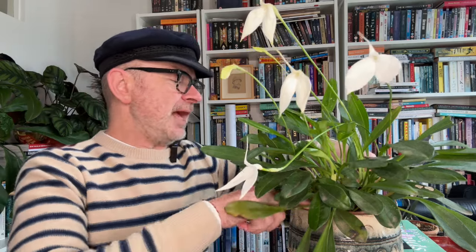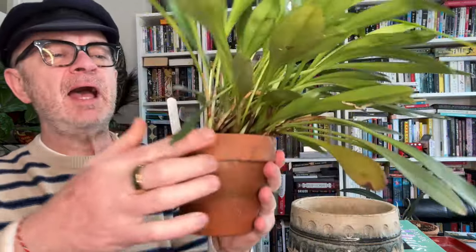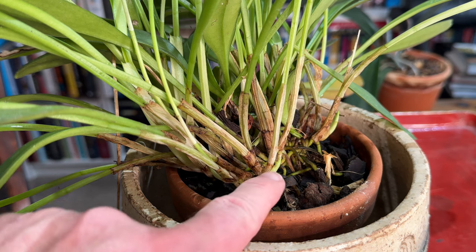And what we can see here is at the base of the plant these new growths. So it's just beginning its sort of growth spurt and the new roots are just about to start forming. So in fact, this is a great time to repot everything. So I will look at my other Masdevallia and just see what condition they're in.